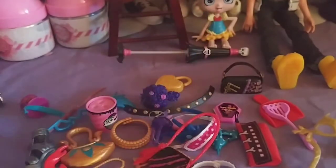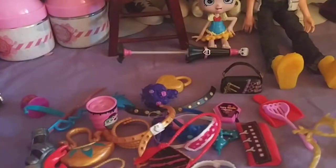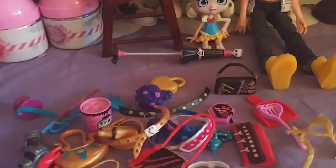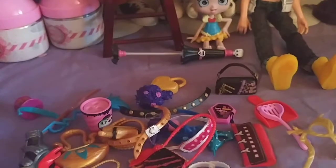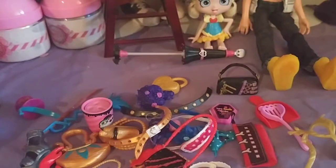Torlai's purse, which I have. Torlai's belt, which I have. Cleo's purse, which I have. Sorry. And that's it. Look into this box. I think that's it. But yeah, so that's it as far as like... So those are all the Monster High accessories.